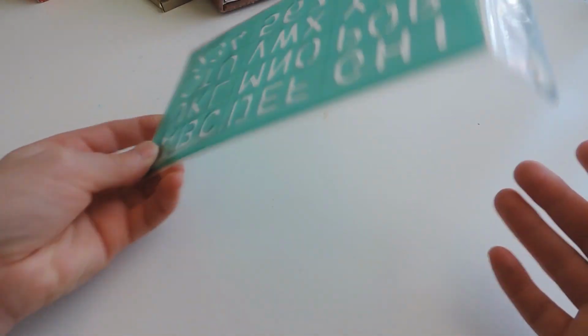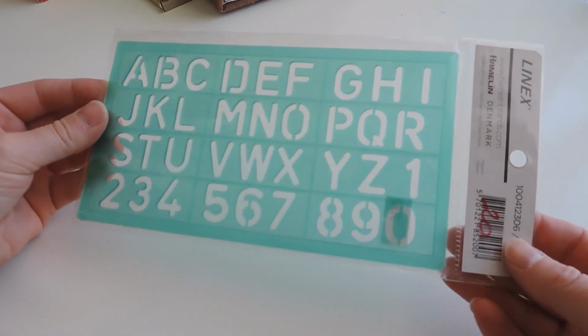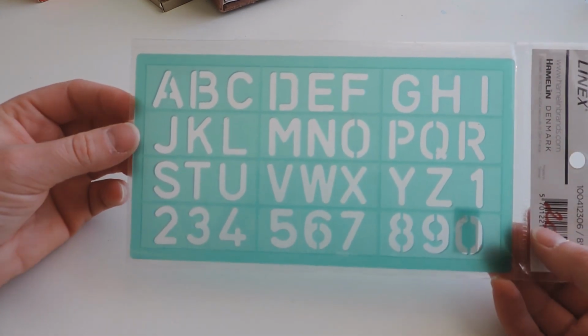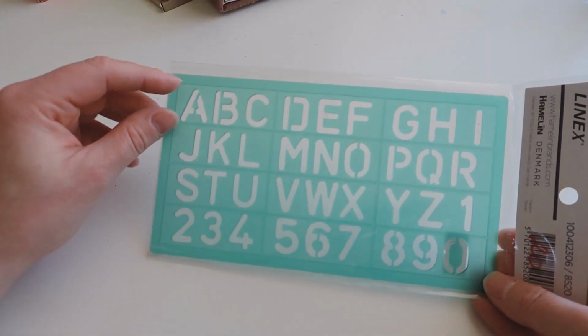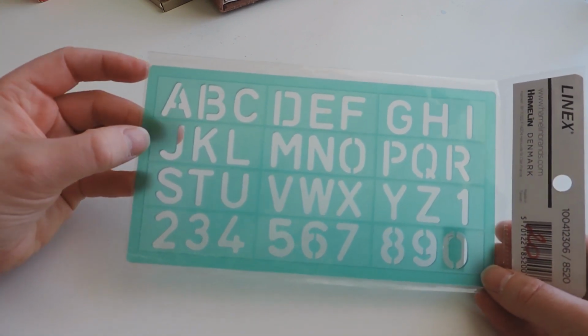And then the other one was this, which is another stencil, and I don't even think this was opened. It was also just 20 crowns, so also a really low price. And yeah, I like the size of these letters because it's not too big, but it's also not too small. So I think this could be quite nice for art journaling.